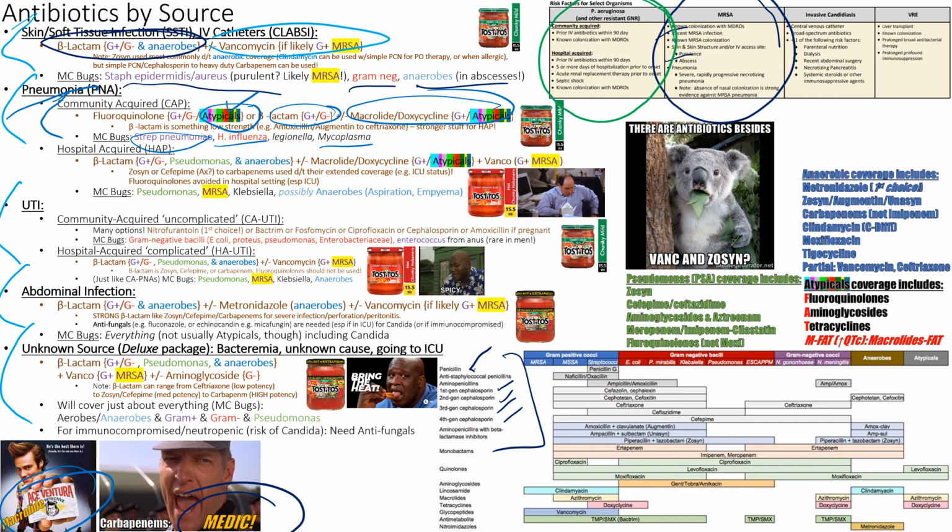And Pseudomonas, an anaerobe, no, but we would definitely want something that can cover gram-positives and gram-negatives, because it might not be Pseudomonas. It might just be a regular strep pneumoniae, right? But it could be Pseudomonas pneumonia. So we're going to give a beta-lactam that covers Pseudomonas. Which one does?